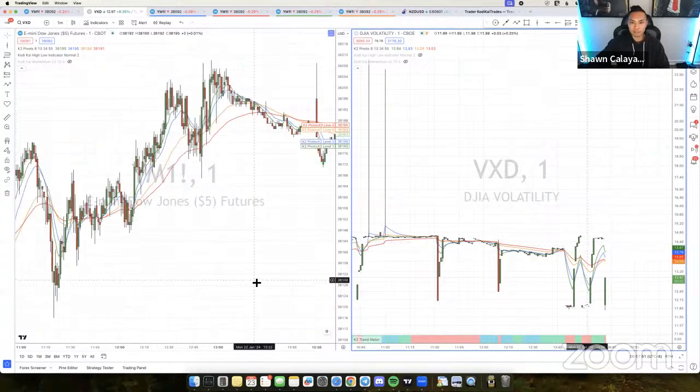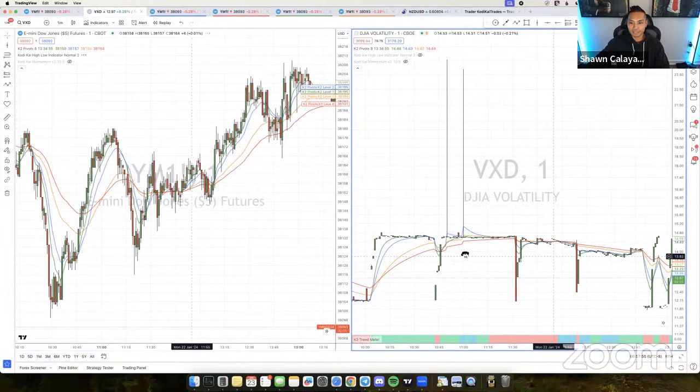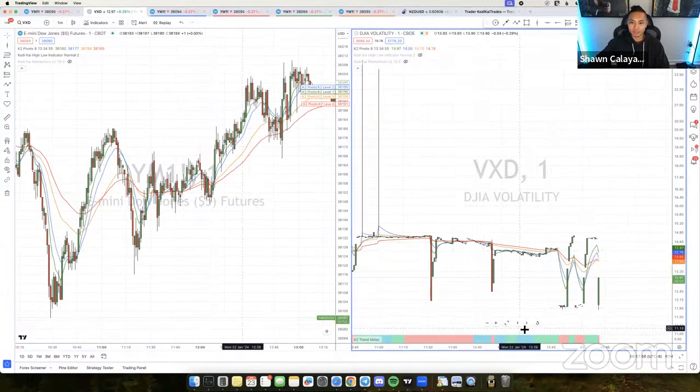I don't think this would be helpful for us. Just looking at the candles here, I don't think it would work the same.